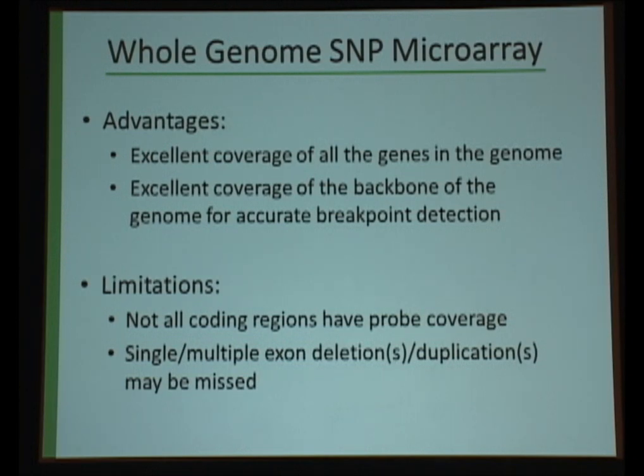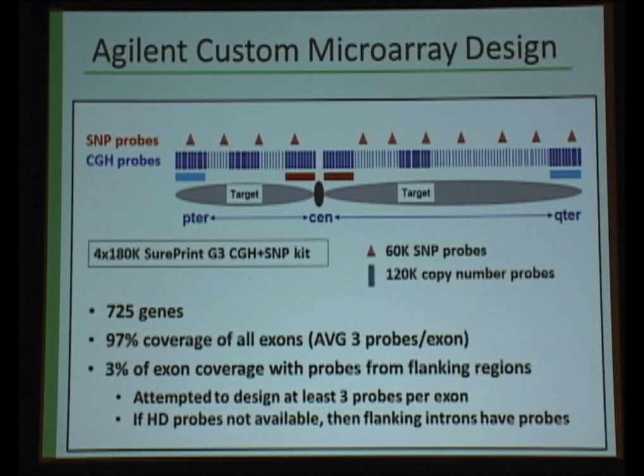So we decided, because of these limitations, to design our own custom array with the help of Agilent. Our custom array is a 4x108K SurePrint array. It contains 60,000 SNP probes and 120,000 copy number probes. It covers 725 genes and 97% of all exons, with an average of 3 probes per exon. For the remaining 3% of exons that couldn't have great coverage because of GC content or repetitive sequence, we designed probes in the flanking introns.